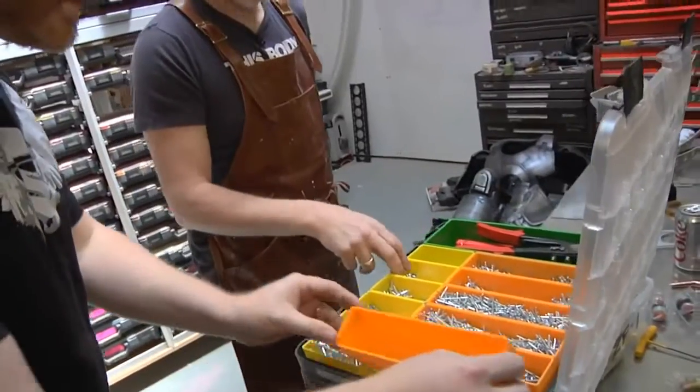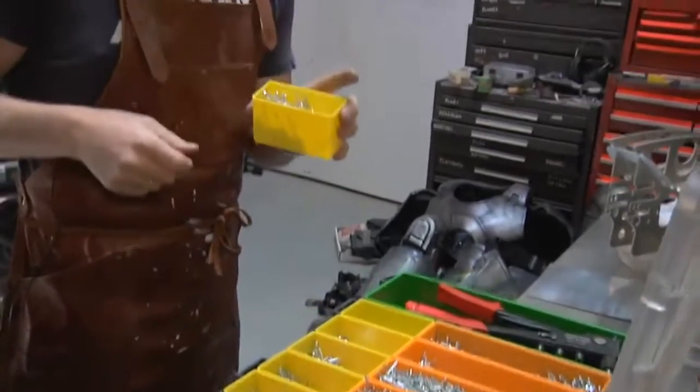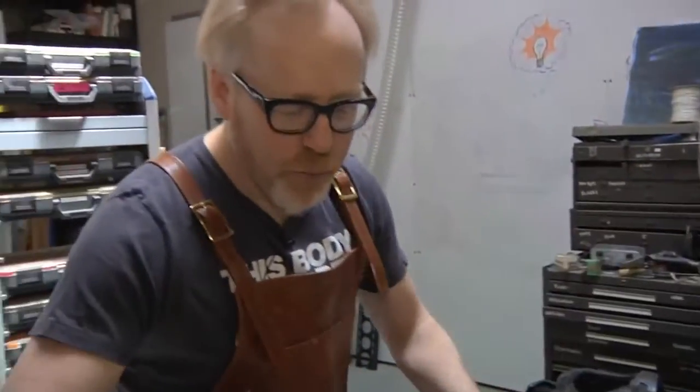One of the most difficult things about sorting boxes is you've got to bring them over to your work. So with this, you open this up and you just bring this over, and you work, and then you put it back. So absolutely brilliant.